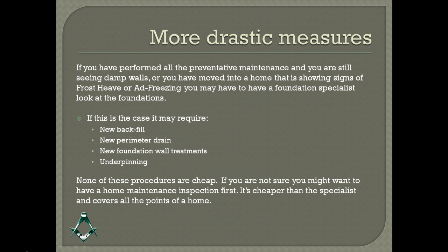The trouble is, if you go to this stage, the foundation specialist might say you require new backfill, or a new perimeter drain, new foundation wall treatments where the foundation wall hasn't been shimmed with damp-proof membrane, and worst case scenario obviously underpinning, if there's sufficient movement in the foundation wall or the footings underneath. None of these procedures are cheap, and obviously they're the last resort. If you're not sure, you might want to have a home maintenance inspection first.